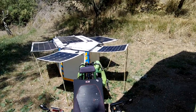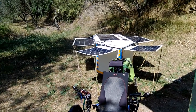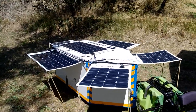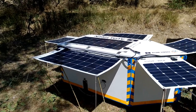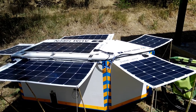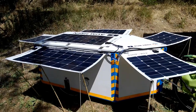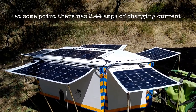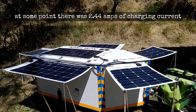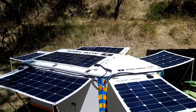So, it is still Sunday and we have met a few interesting people today. This is the current configuration, and since the beginning of charging today in this configuration, we have accumulated 8.2 ampere hours of electricity. Nevertheless, the amperage that we get is 1.3 amperes in this configuration. According to my calculation, this should be 9 amperes, but it ain't.